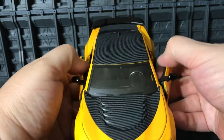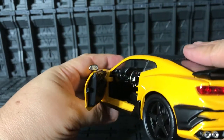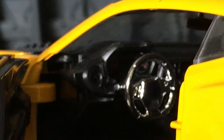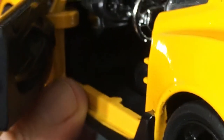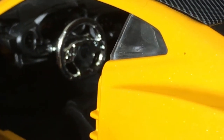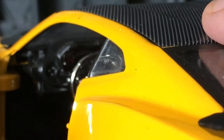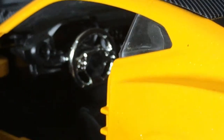The doors you can open. There you go. Let's see if we can see the inside. Also the lights don't cooperate. It's very black inside and sometimes it's hard to focus. The pedals are black. The wheels are chrome with an Autobot symbol. I'm having problems focusing with my camera. Let's see if I can focus. There's so much black and the light doesn't help.